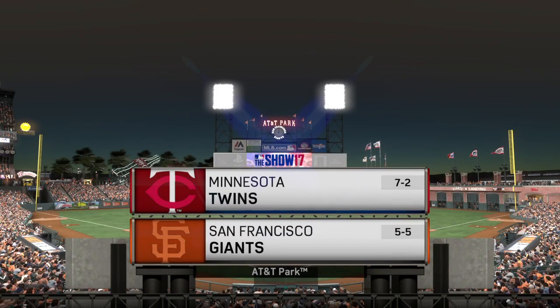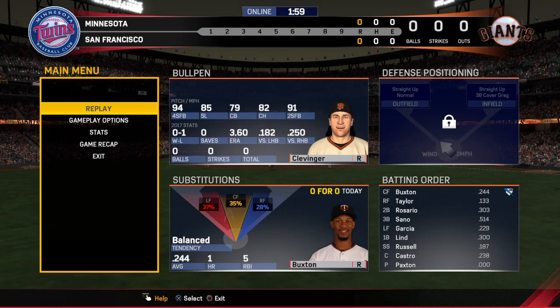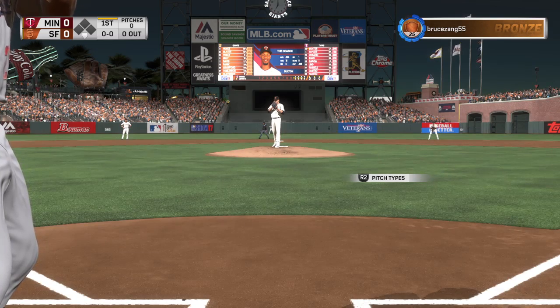From the city by the bay, AT&T Park on a Thursday night. It's the home opener of this new season between the Minnesota Twins and the San Francisco Giants. Giants baseball is next.